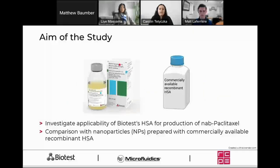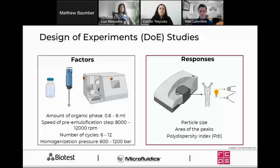Within our study, we aim to investigate the applicability of Biotest HSA for the preparation of nab-paclitaxel. In addition, we wanted to compare the prepared nanoparticles with nanoparticles prepared with a commercially available recombinant HSA. Now coming to the workflow, we first of all performed design of experiment studies. For this, we used Biotest HSA and prepared blank nanoparticles. For the design of experiments, we chose the program model and created our DOE.